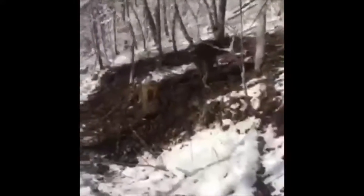Look at what I got. What I caught. Caught him off of bacon grease and dog food.